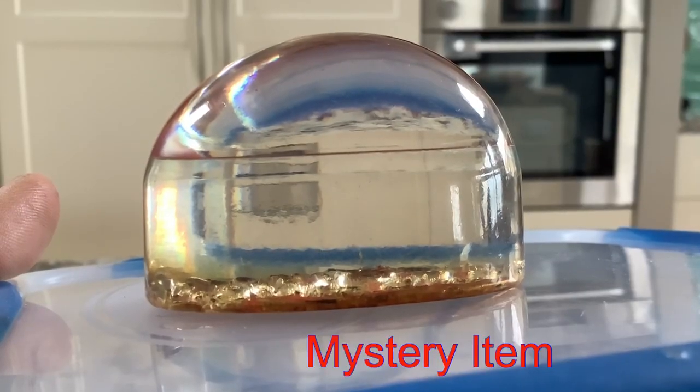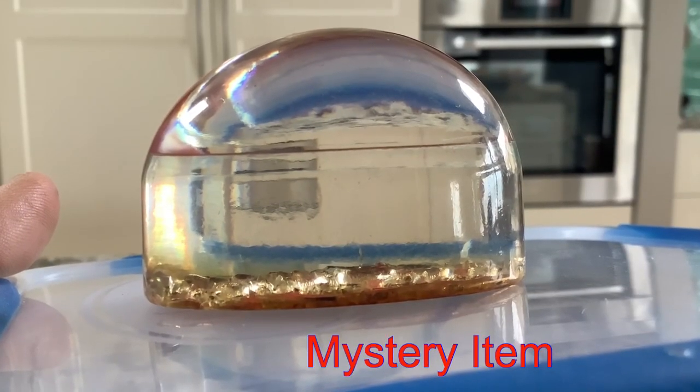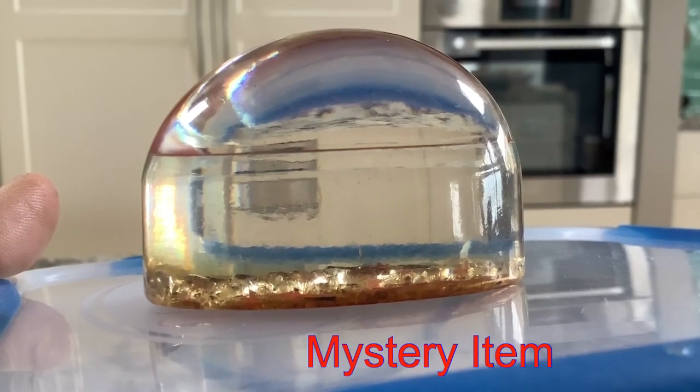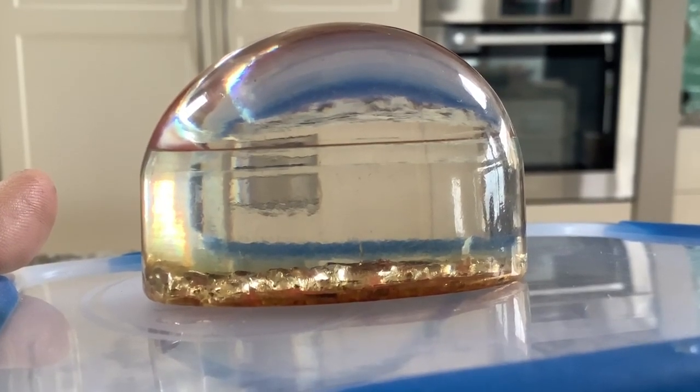Everyone, this is the mystery item of the day. I'm just going to leave you with that. See if you can come up with what it is. I'll let you know tomorrow.